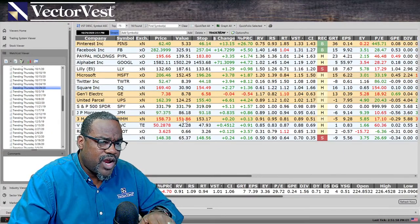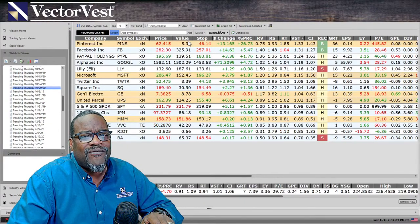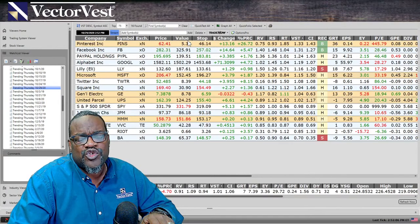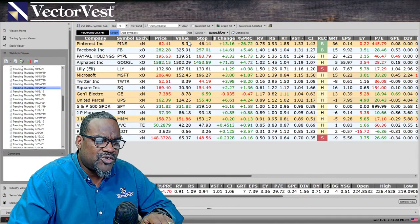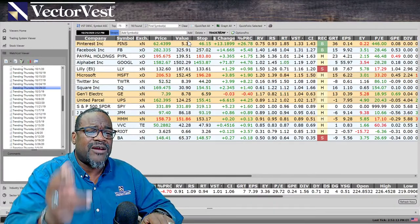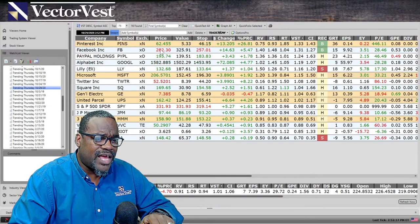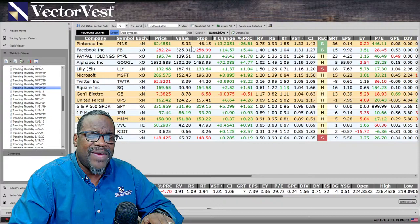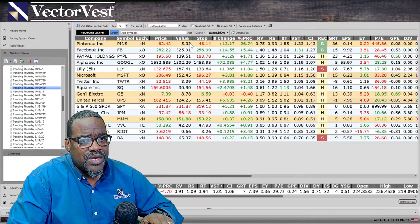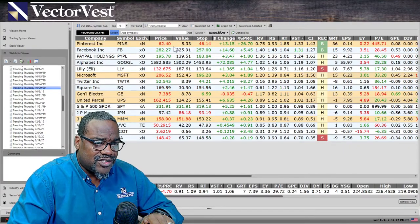For those of you who are brand new, what is the VectorVest value? Value is what we feel a stock is currently worth, based on earnings growth rate versus its earnings per share, amongst other things that make it a proprietary indicator. When you look at a stock like Pinterest that's overvalued, that may not always be a bad thing. It just means that people are willing to pay a premium to own the stock. So with that, let's do the further analysis.